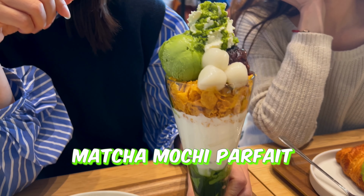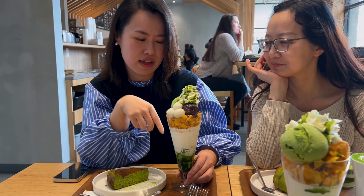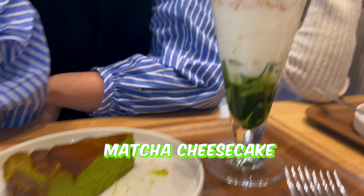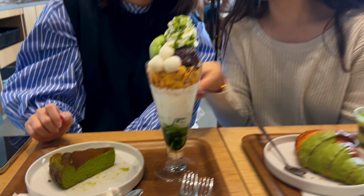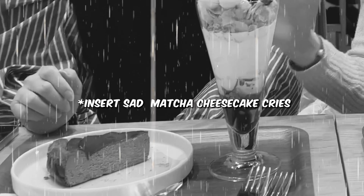It's called matcha mochi parfait, I think. They have a little mochi bowl thing there. And I think they have some jelly or something. The bottom looks amazing. And I have a cheesecake, matcha cheesecake. I have never tried these before. I love the color. But I think compared with the parfait, that one looks very good. It looks boring. This one looks just so much more enjoyable.